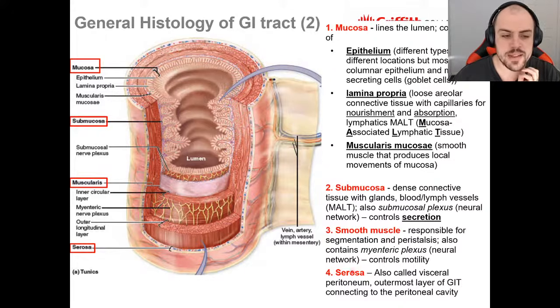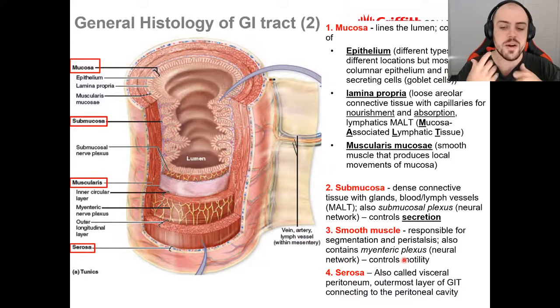And of course, the last, outermost layer that we have here is our serosa. So the serosa essentially connects our GIT to the peritoneum. Basically, it needs to hold it together.